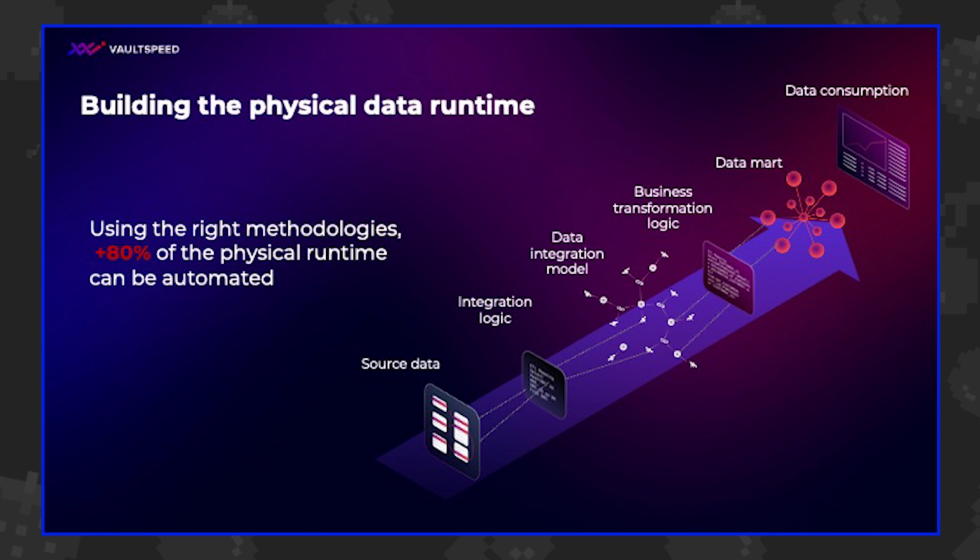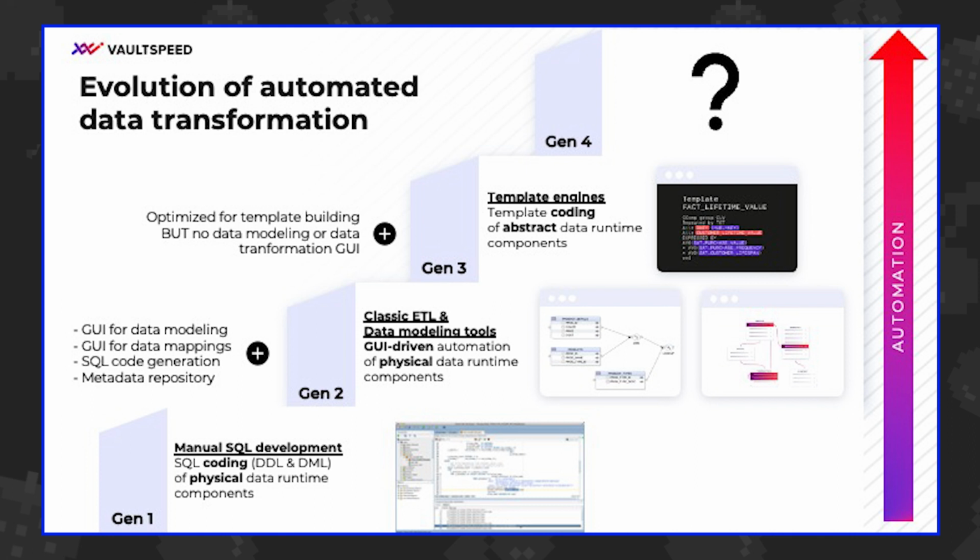So not every data architecture will be able to do that. But if you build a data landscape that looks like this, then you should be able to automate a whole lot of it. Let's look a bit at what we've been doing in the past. How have we been doing data transformation, and how have we introduced increasing levels of automation in doing data transformation?